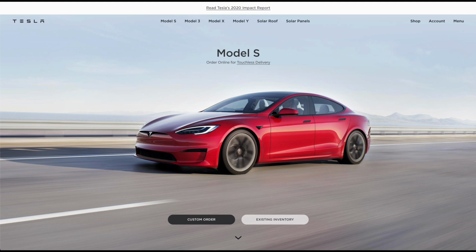This is probably one of the simplest configurators online. If any of you have looked at different configurators, you'll see how simple they can actually be. This one is definitely one of the simplest ones I've certainly seen out there.